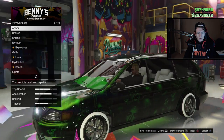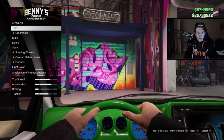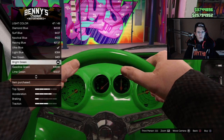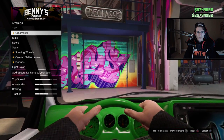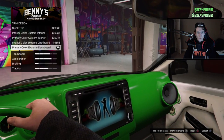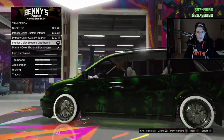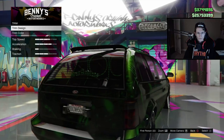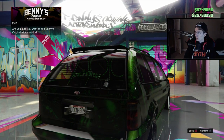So let's go back into interior. We forgot to change the light color because that just looks awkward. And now let's change the trim. I guess if we did an all white inside, that looks a little bit better since there's so much green going on. Okay. Boom, there we go.